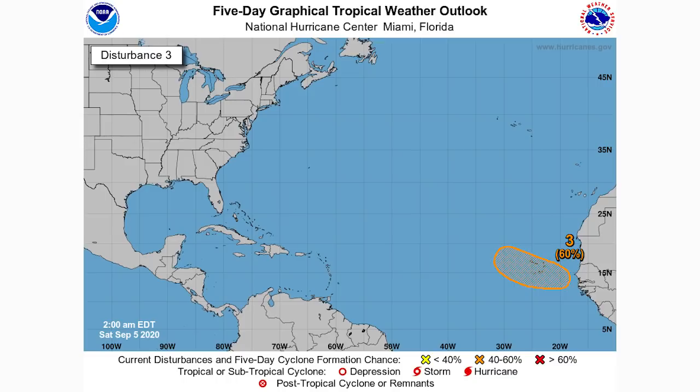Now, taking a look at our third disturbance, this one's going to be coming offshore of Africa soon, and then it will have a 60% chance of development over the next 5 days, but this one has not started developing yet, and that's why it's not on the 2-day outlook. It has no chance of development over the next 2 days.